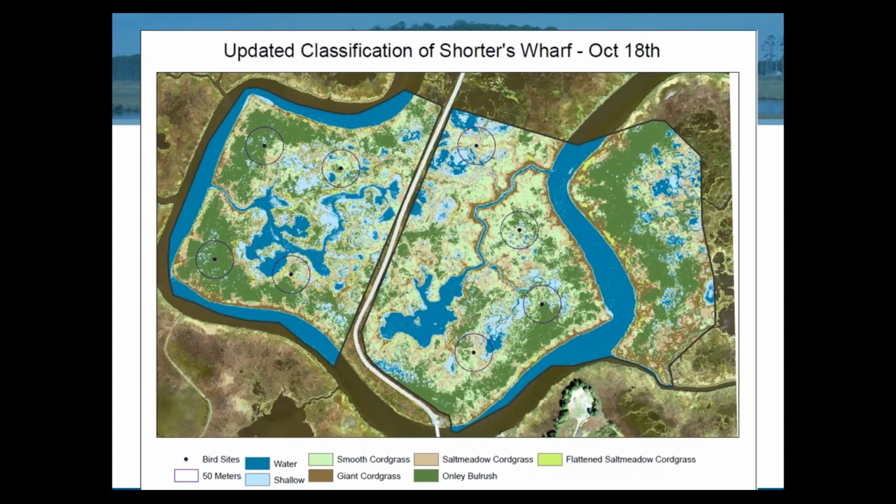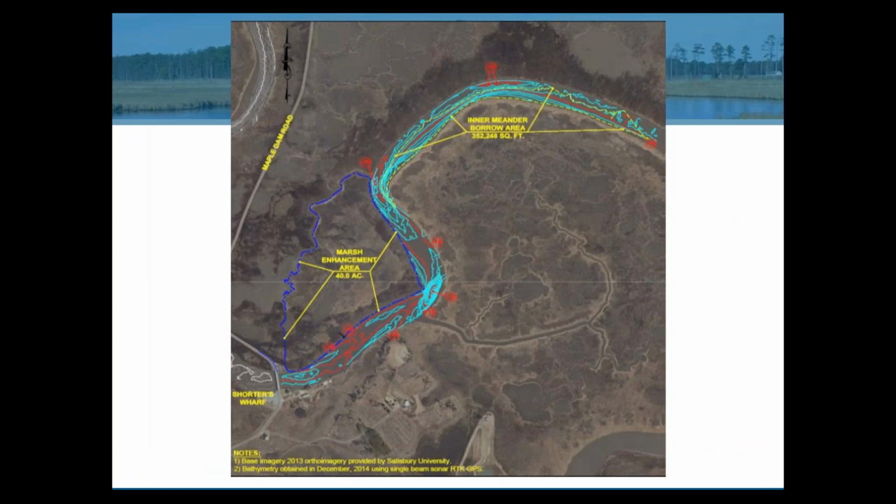This is a vegetation map that was completed just last year before the material was added. Those little points are bird survey points, so ignore those. But you can see a lot of the marsh within the project area is the Schoenoplectus americanus, the three-square bulrush, and then a fair amount of smooth cordgrass, or the Spartina alterniflora.